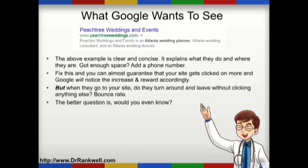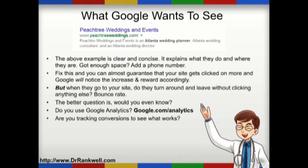The better question is, would you even know if they're leaving your website? You need to be using Google Analytics, which you can get at google.com/analytics. What that will help you do is see exactly what keywords are bringing people to your website. It will help you to see what pages on your website have the highest bounce rate, so you can see what's going on and what's going wrong and be able to fix those things. Because if you're not tracking conversions to see what works, you don't even know why people are leaving your website.